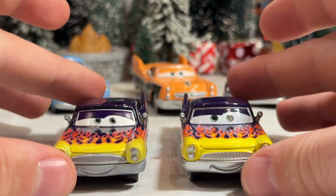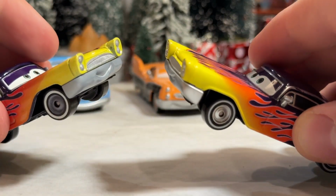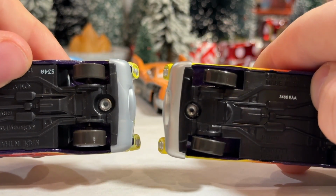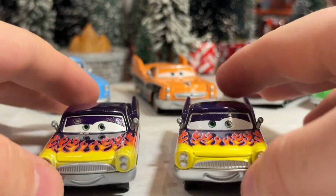Thailand version on the left, Chinese version on the right. And you can see that same kind of issue here with the bumper there and the mouth going to a duller gray versus the silvery chrome that it used to be. Albeit both are plastic, but a definite change in color.